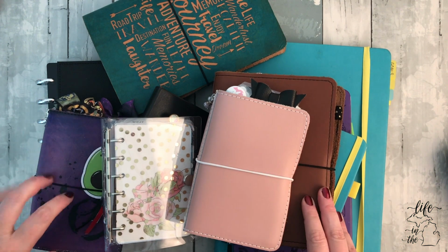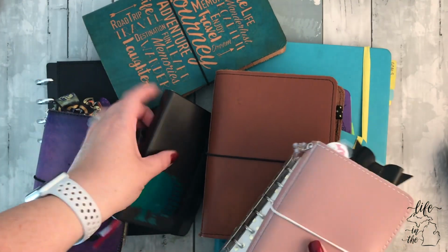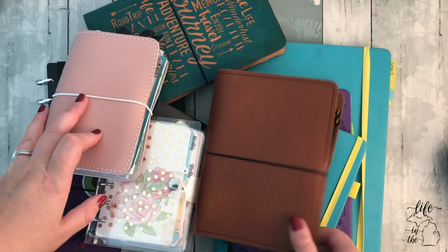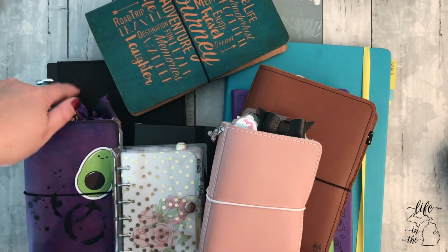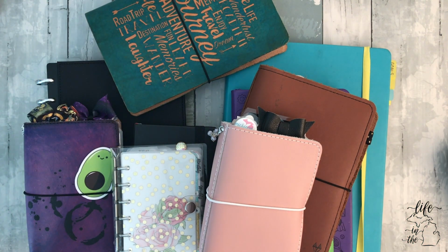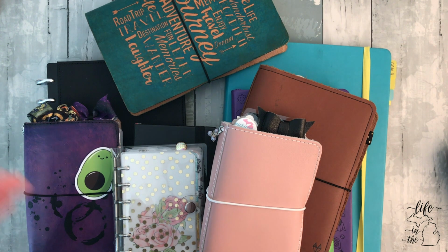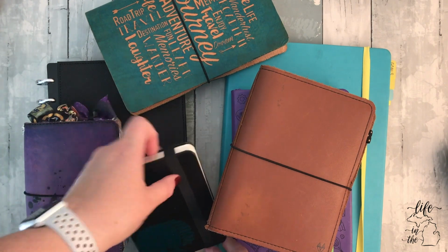Hey everybody. So, this is a stack of planners from pocket to A6 to B6, another pocket in A5, wide. That's technically an A5 size to an A4. All the planners. So let's talk about where I'm at this year, where I started, where I've come from, what I've kind of done. I don't even know where to begin other than to just dismantle the pile.